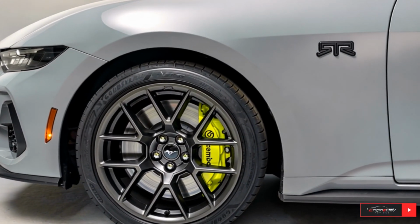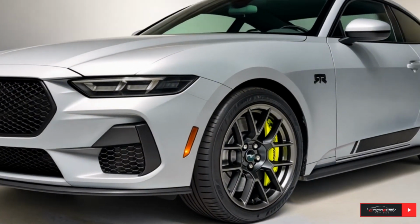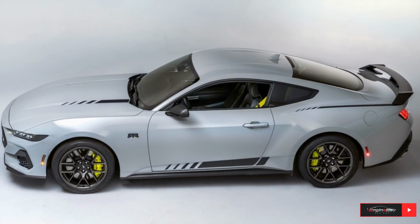So what do you think? Would you go for the RTR Mustang over a Dark Horse or GT if you want drift capability and torque? Is anti-lag worth it, or do you want V8 brute force?